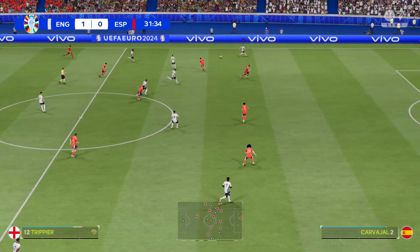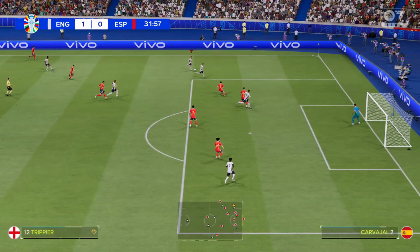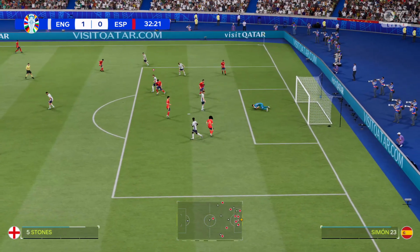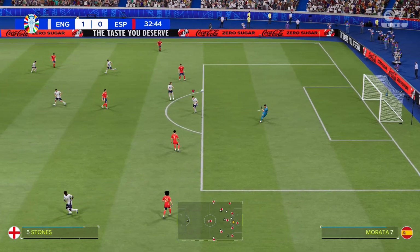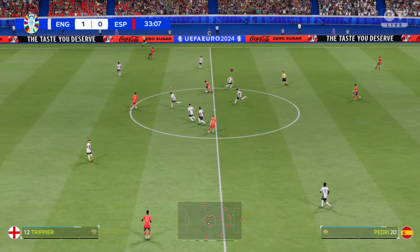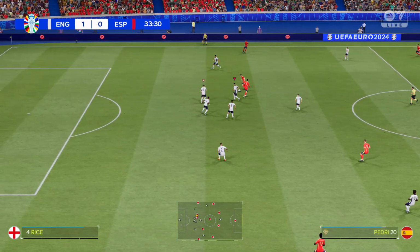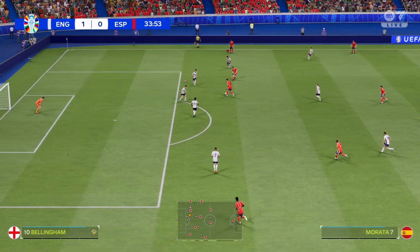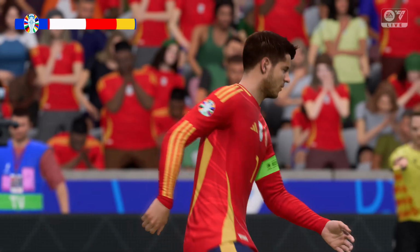Foden. Trippier. Well, possibilities inside the box. Pretty routine there for the goalkeeper. Spain recovering possession well. And the chance is on. Morata. And a goal kick it'll be. Too much height on the shot.